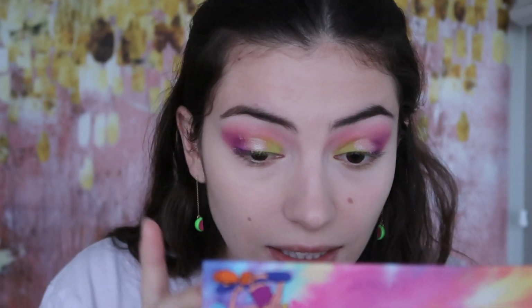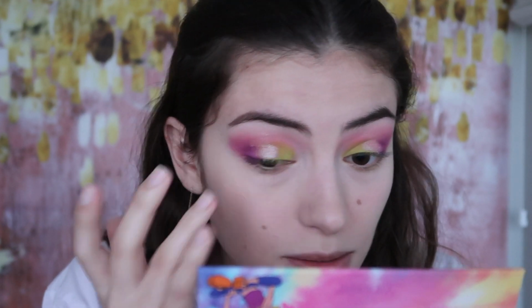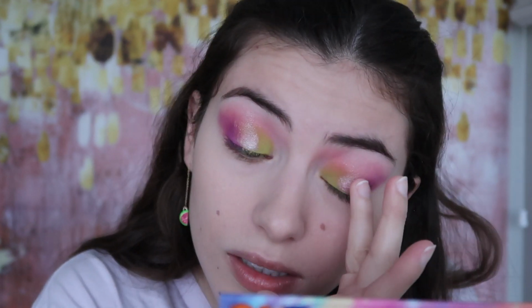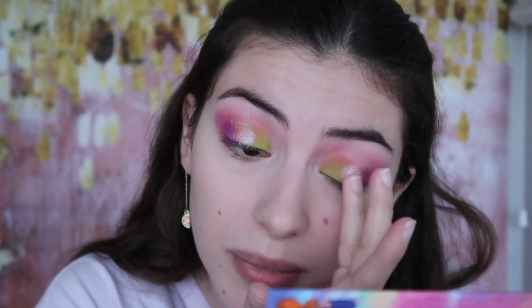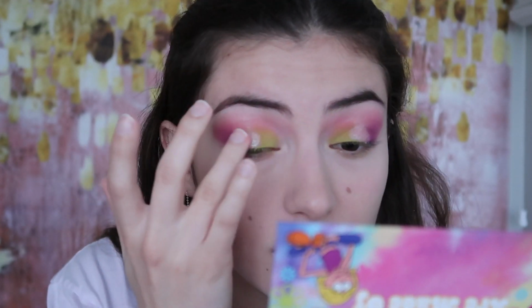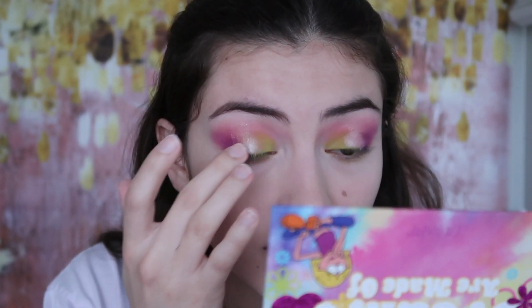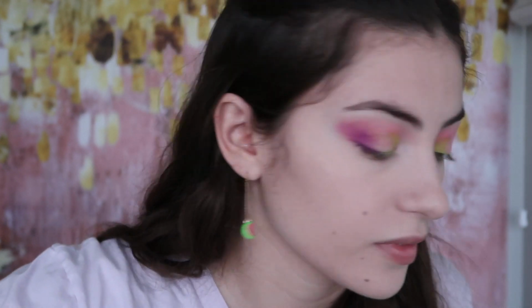I'm thinking I'm liking this shade. Again, I thought it was going to be more transparent so that it would show the purple and the green meeting, kind of like seeing through them, but this is what we're doing. We are fixing it. And then I want to put the light shimmery green color in the inner corner because I think that will pop a little bit better.